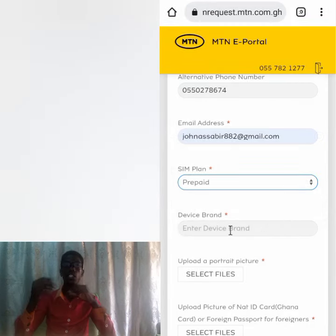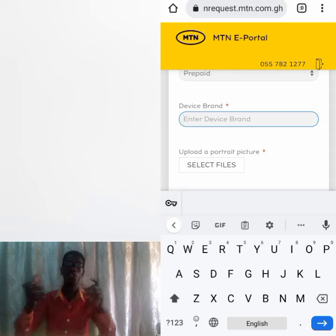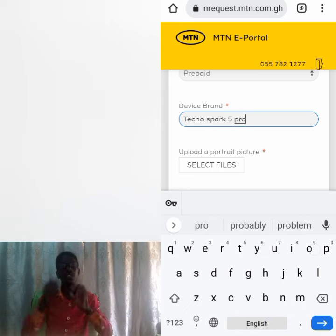Then enter device plan. Here you need to enter your device so that you get to know whether eSIM can run on your device or cannot. There are a lot of devices that eSIM works on: the iPhones, some of the Samsung phones, some of the Oppo phones, some of the Google Pixel phones, and the rest. So you need to enter the device plan. Tecno Spark 5 Pro. I want to check if it works.